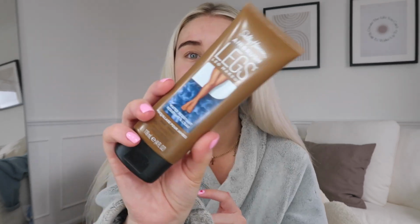And it's the worst thing, isn't it, when you have a tan face and white hands. Do you know what? I have been using this instant tan for years, and it was actually my mum that introduced me to it, and it's honestly the best instant tan I have ever used. It's called the Sally Hansen Airbrush Legs.